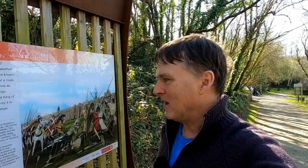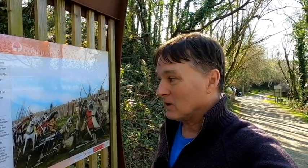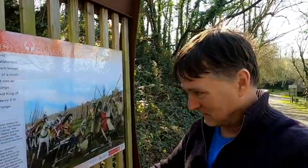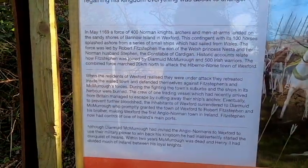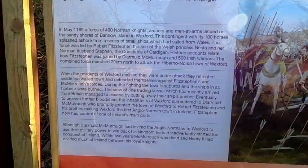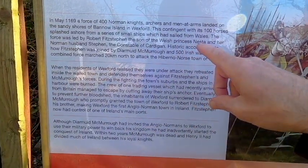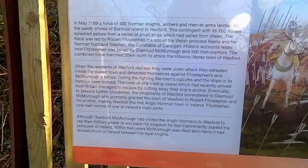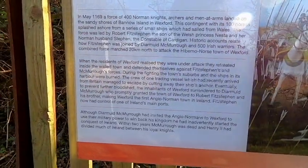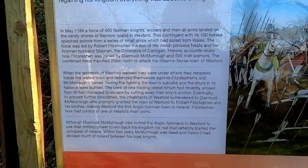archers and men at arms landed on the sandy shores of Bannon Island, Wexford, okay? This contingent, with its 100 horses, splashed the shore from a series of small ships which had sailed from Wales. The force was led by Robert Fitzstephen, the son of the Welsh Princess Nesta and her Norman husband Stephen, the Constable of Cardigan. Historic accounts relate how Fitzstephen was joined by Dermot McMurrough and 500 Irish warriors.